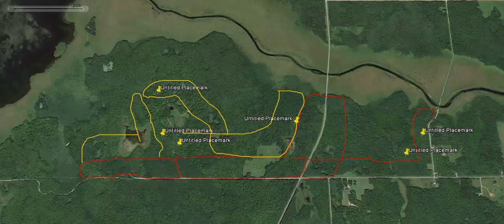I would say something like that. This one here, pretty much the whole thing here. And let me change colors again, because we have this road here. So all this here is going to be red.